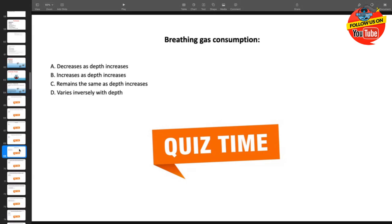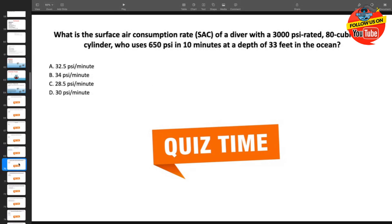All right, Megan. Breathing gas consumption decreases as depth increases, increases as depth increases, remains the same, or varies inversely with depth. Remains the same. Your gas consumption. Oh, your gas consumption. It increases as depth increases. There you go. Good job. I still have saccharate on my brain. You're good. So, Megan, why is that? Because everything's getting more dense. So you're consuming more, but it's not that your rate has changed. You're just consuming more because it's denser.